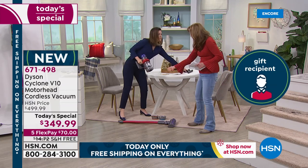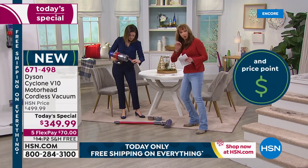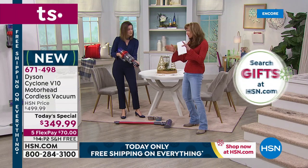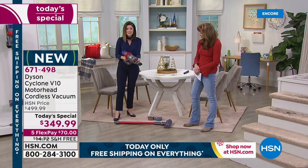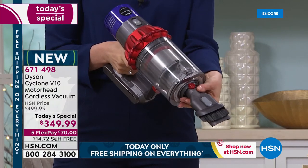And anything that has an action, I mean, it's just one quick release mechanism. No screwdriver, no special tool to pop that plate off. It's a little click. It's so easy to use. Isn't that smart? So easy.